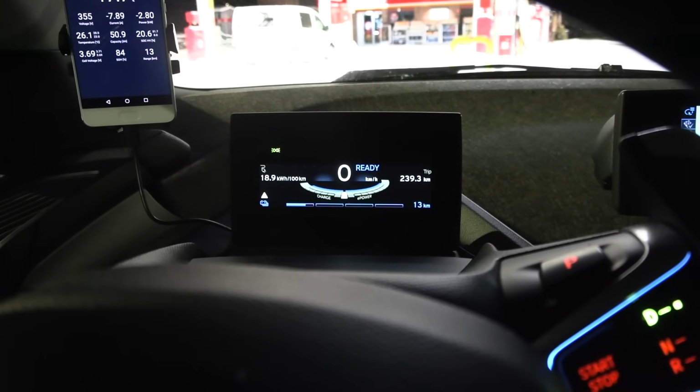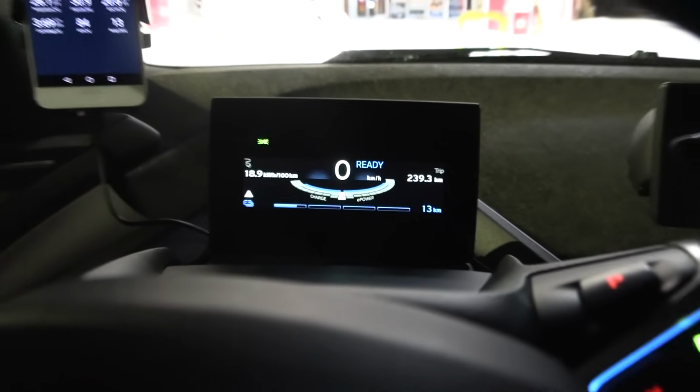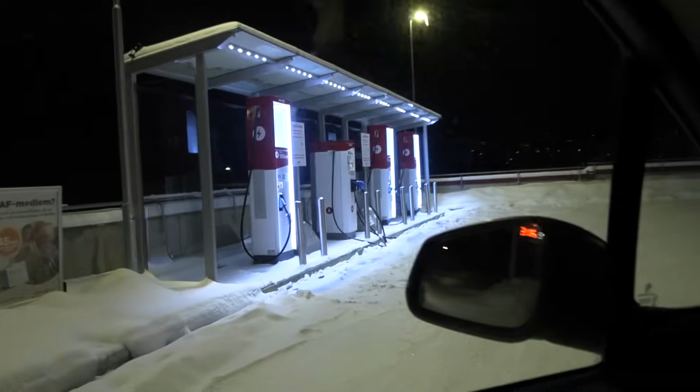It's clumsy. Consumption was 189 watt hour per kilometer. All right, all good. Now let's plug in. Should I take the high power charger or just take a 50 kilowatt charger? Let's go for the 50 kilowatt.